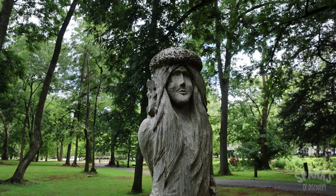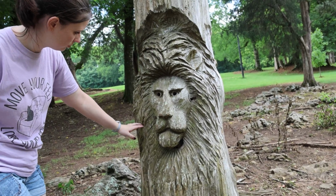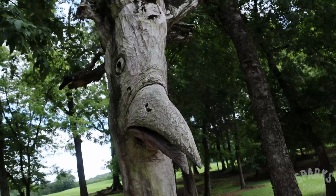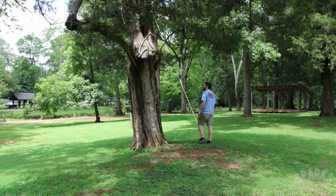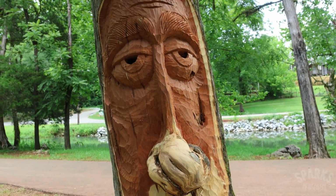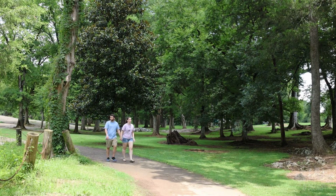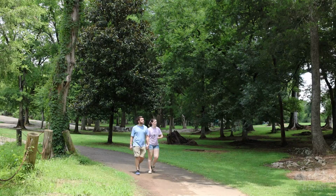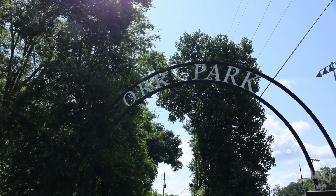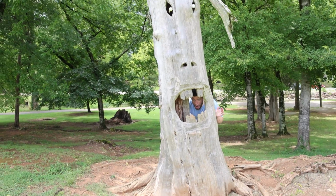The most interesting and unique features of the park, though, are the tree carvings placed all throughout the park. From funny faces to mythical creatures to animals, it's so much fun to walk through and try to find all of the hidden characters. Plus, they add more carvings every year, so there's always something new to discover. We really loved walking through Orr Park. Montevallo managed to take a normal city park and turn it into something special by simply adding some unique and special artwork to it, which is always appreciated in our book.